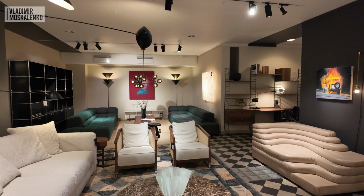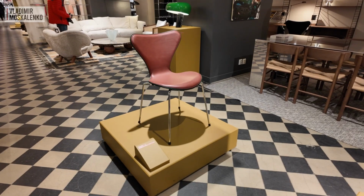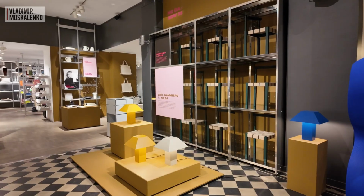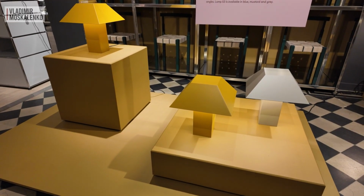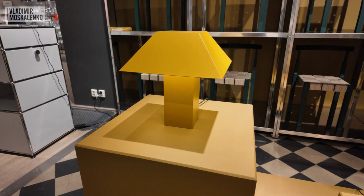The Nordiska Gallery is so prestigious that it can afford to commission special exclusive editions of design classics. But for this Stockholm Design Week, they have also prepared absolute novelties. This is a lamp called 53 by Axel Wonberg, and 53 is the angle of inclination of the lampshade.